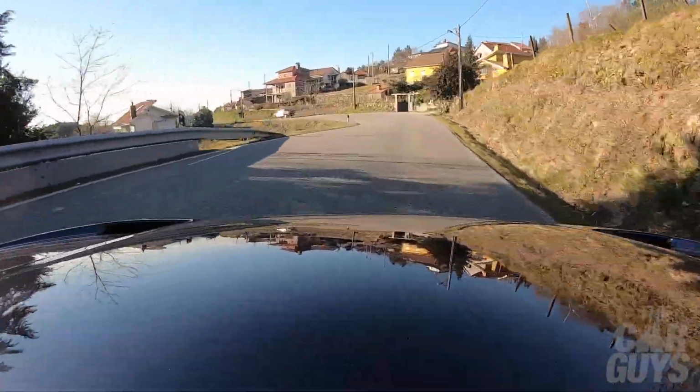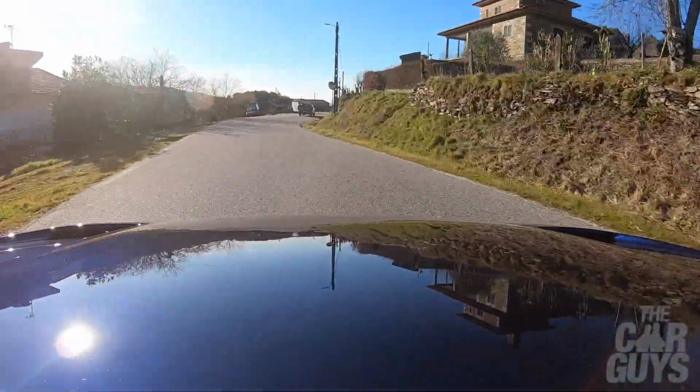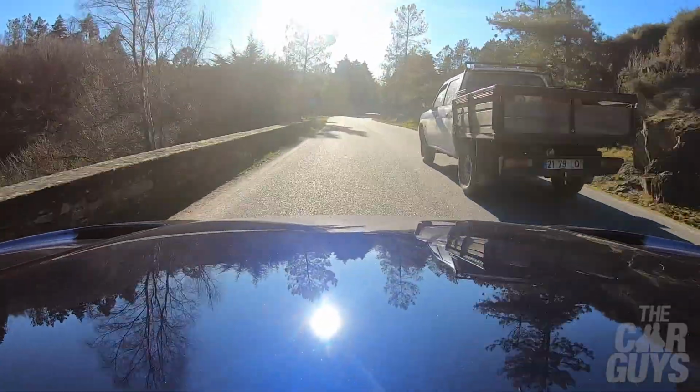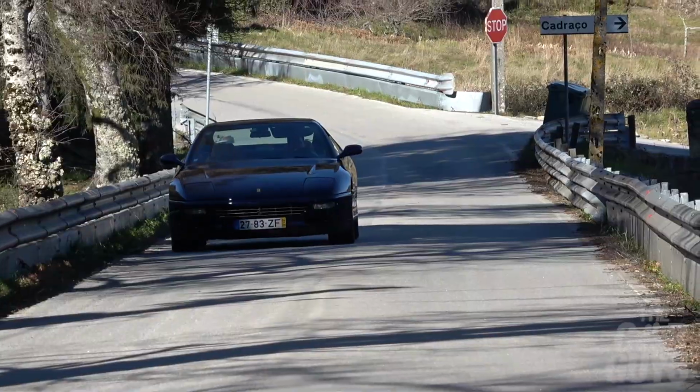When the weather's all murky in Britain at the moment, which it is, you get a bit down. I thought Portugal's the place to go. That's the sort of place, if you want to drive one of these cars, you've got to come somewhere where it's sunny and where the roads are smooth.